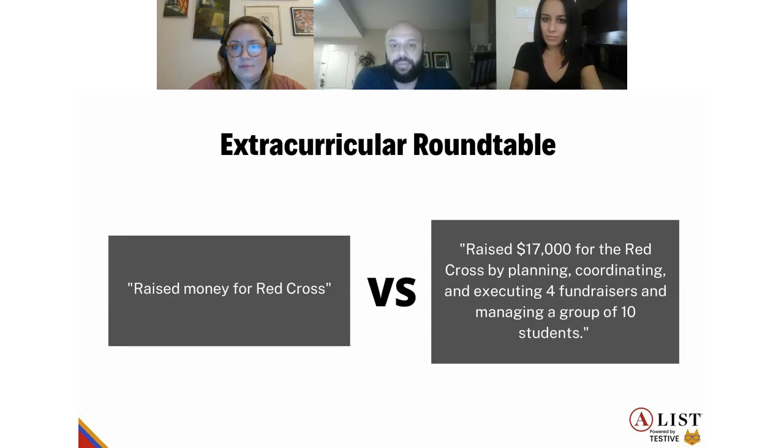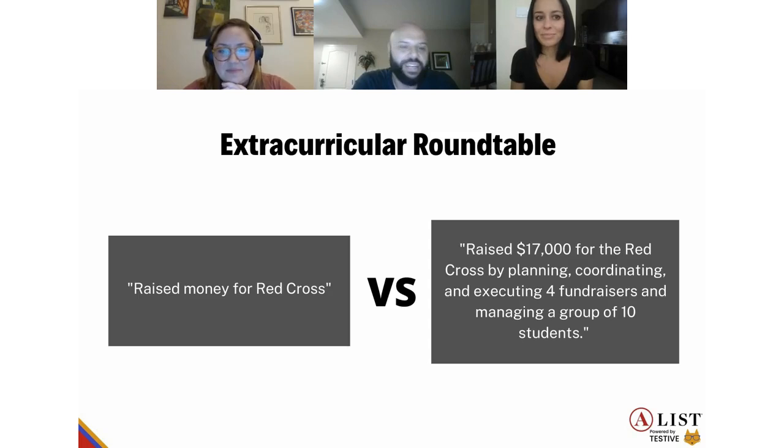Here's an example on the left, an example on the right. They're both the same activity, but on the left is the wrong way to do it. On the right is the right way. That's not why I put it on the right, but it just occurred to me that I did. So it works out. On the left, raise money for the Red Cross. That's awesome. That's a great thing to get involved in by any metric. Most people would say, that's really cool.